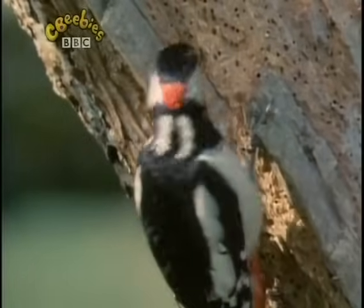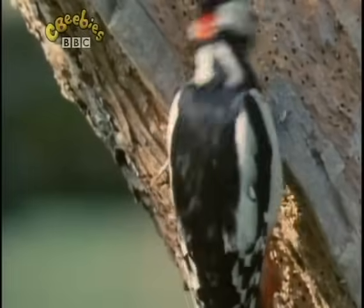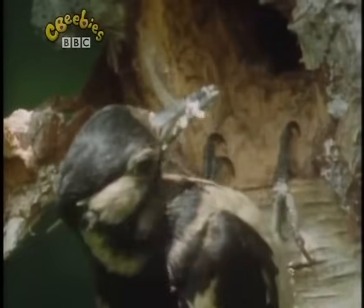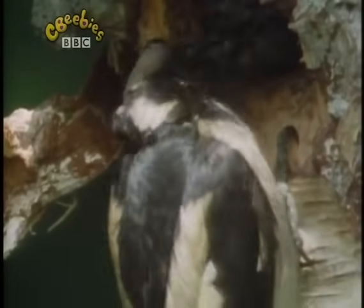I know that sound. It's a bird. A woodpecker. Woodpeckers build their nests high up in trees. In holes. Do you see a hole up there? There it is. It is a woodpecker. It's probably got a nest up there.